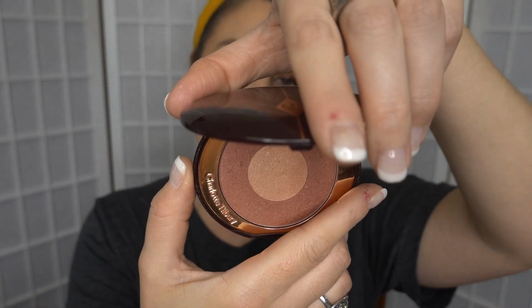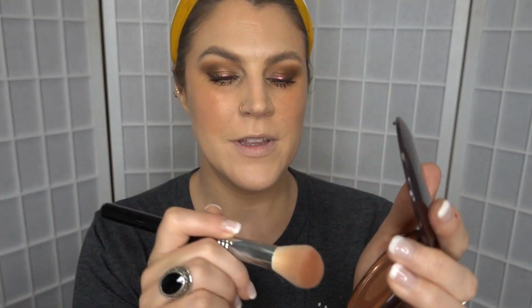So for my cheeks, I'm going to go in with the Charlotte Tilbury Cheek to Chic in Walk of No Shame and this brush from Sigma, which is the Chisel Cheek brush. And I'm swirling the boob together. The boob and the nipple, if you will, are one. Okay. Now this does go on super intensely.